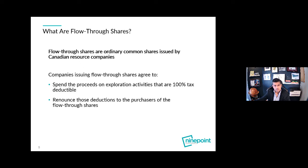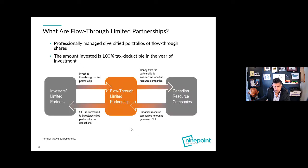If you jump to the next slide, we can talk about the limited partnership. Just before we jump into that, I guess each company has their own flow-through shares, and a limited partnership would be a pool of those shares. Is that correct? That's correct. In order to enable retail participation in the mechanism, so that investors can enjoy those tax benefits, many years ago the industry came up with this vehicle, which is the limited partnership. The limited partnership raises proceeds, and then deploys those proceeds by purchasing shares that are issued on a flow-through basis, which is what we do at Sprott.